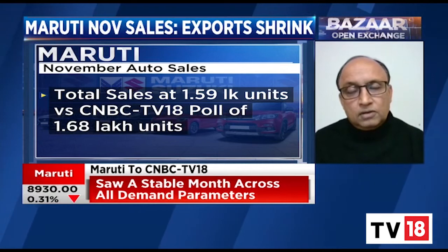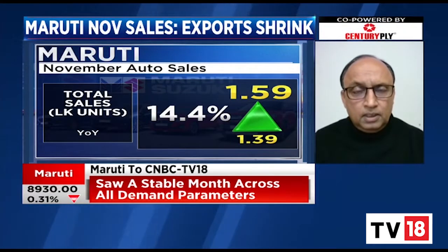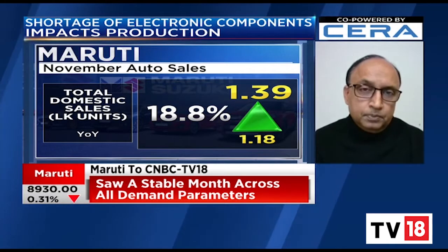So the wholesale numbers are the highest ever for November, actually. And this is the sixth consecutive month where we have seen the industry wholesale numbers more than 300,000. And an interesting point is that if you take 2.9 lakh, that 290,000 as the cutoff, then it is the 11th straight month where we have crossed that 2.9 lakh number. So it seems as if the industry has recovered to beyond the pre-COVID levels.